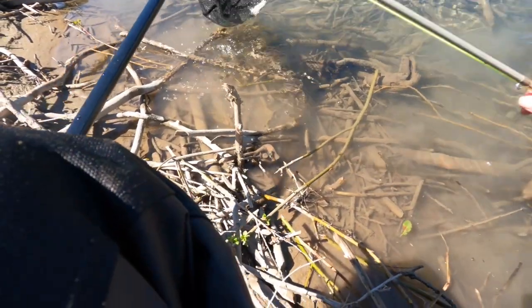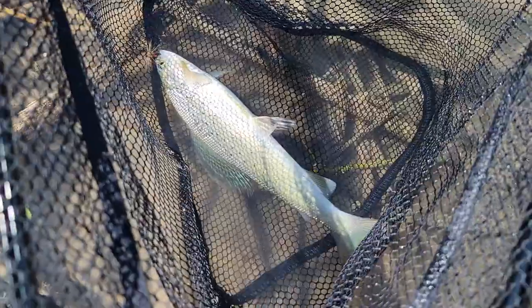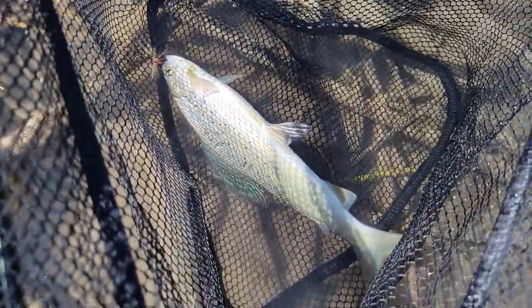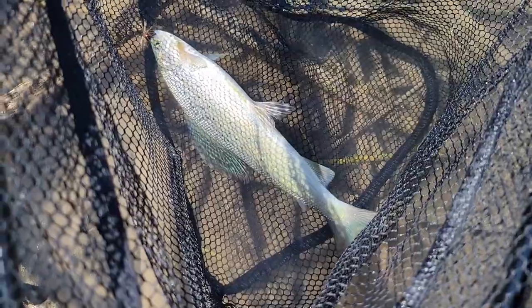Hard to get a photo by myself. He's way back. Check him out. I did it, guys. Arctic grayling. This is a new species for me. Perfect hook set on a dry fly. That is so rewarding and satisfying. That's awesome. I hiked a long ways to get to this deeper pool of water, and I got it done.